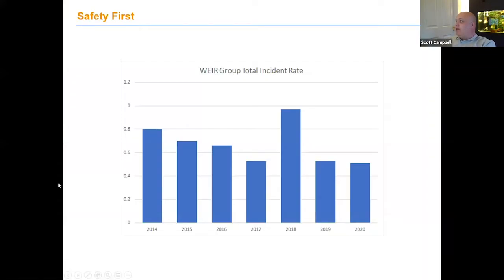So just a little bit on safety to begin with. We're very keen on health and safety, as any of these big organisations are. But Weir have a total zero harm policy, and we monitor very closely right across the globe our safety trends, and always aim for zero harm and zero environmental issues.